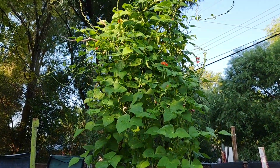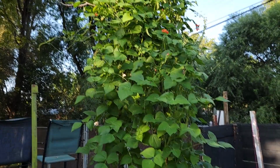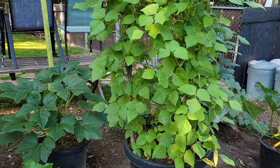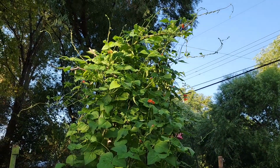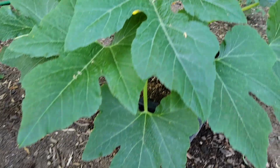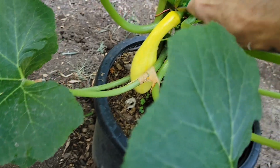These are my scarlet runners. Ants and earwigs have really taken a toll on these. I have several TP plants of these, and they eat up the flowers. So I've had hundreds of blooms, but not one bean. Here's a few peppers from seeds I got from peppers I bought from the store. And crookneck, that's a good size, so I'll just get that.